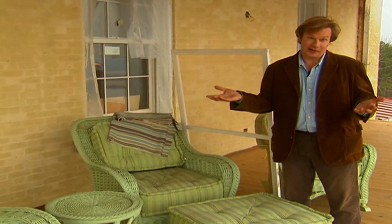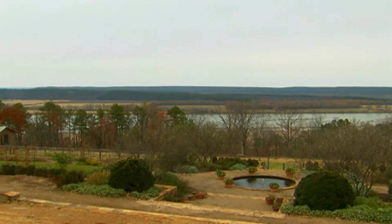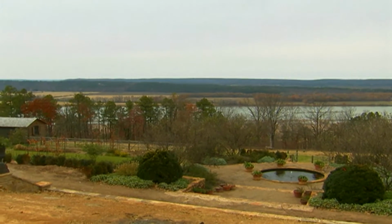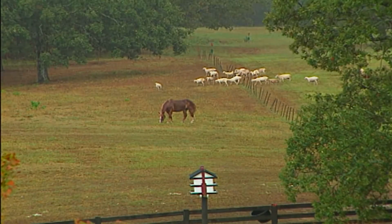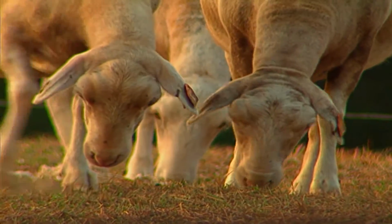You've got great views of the landscape beyond, the sound of water with the pool just down there in the garden. And if that's not enough, you can look over to the east pasture and there are sheep. You know the old adage, if you can't sleep, then count sheep.